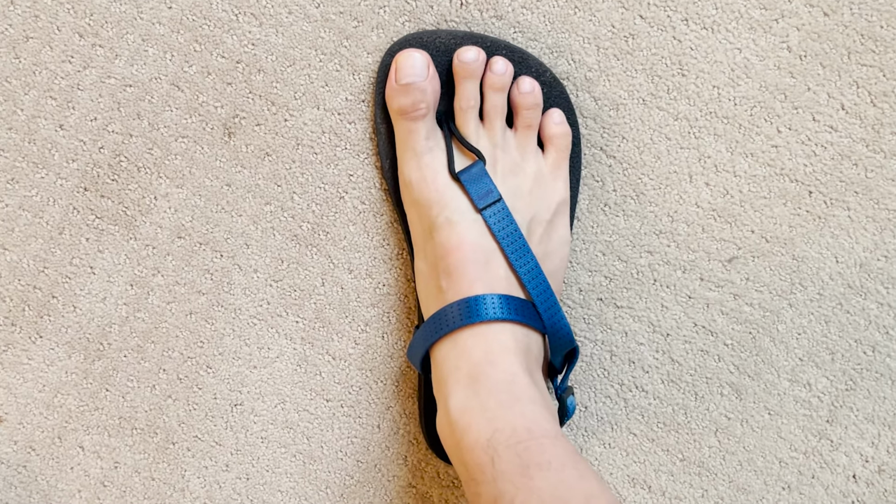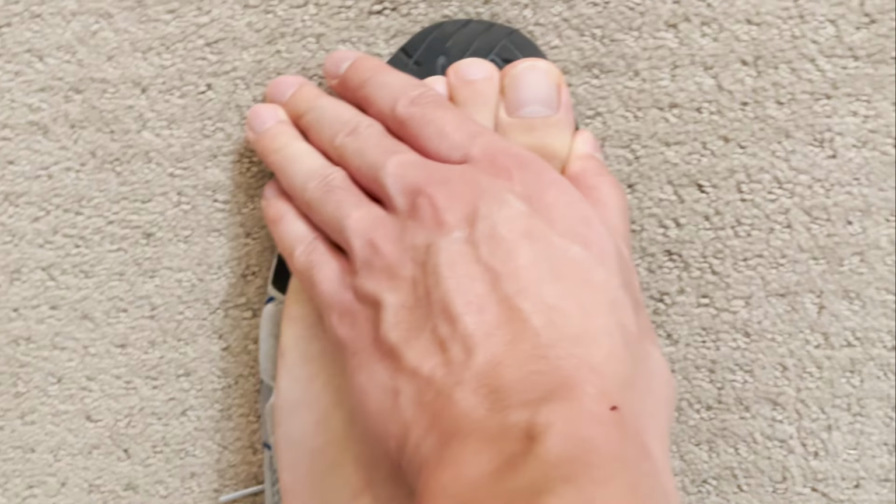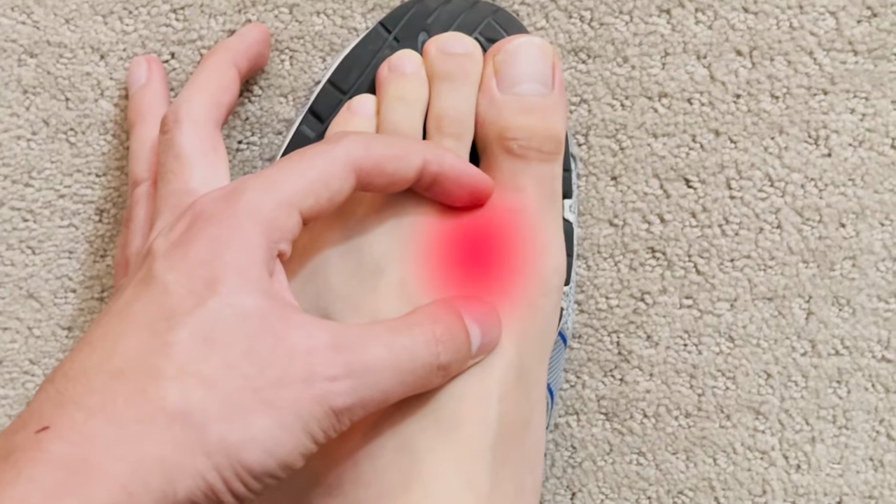I also realized that the sandals allowed my toes to spread out freely. When I wore running shoes, my toes had to squeeze together from how narrow the shoe was. It was no wonder that I had flat feet and a numb spot on my left foot.